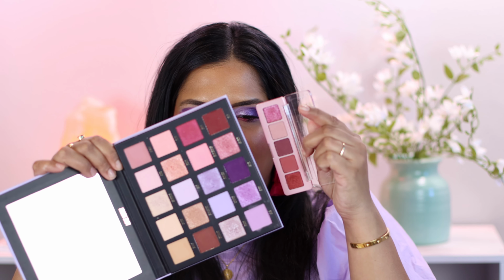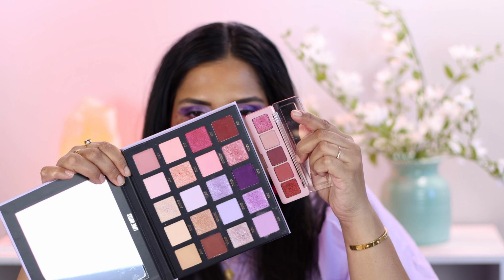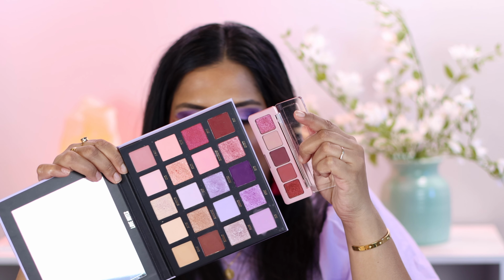And then the newest little guy from Natasha Denona is the Mini Crush. And I do feel like some of these shades are in the Mini Crush palette for sure, and you can definitely create a very pretty pinky eye look with that palette. So if you already have that one, you don't need this Love Notes palette, although the Love Notes palette is more affordable than the Natasha Denona.